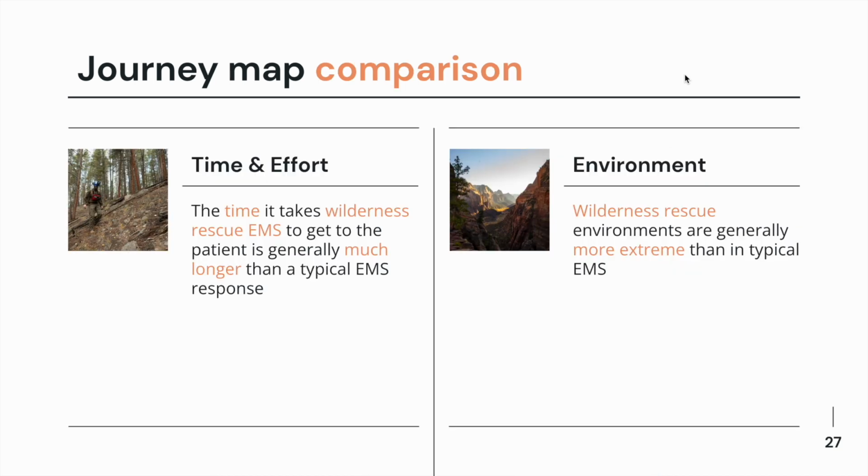I then compared the Wilderness Rescue journey map with the normal EMS journey map I created before, and came to the conclusion that they are mostly similar, except for 2 main differences. The first difference is that the time it takes for Wilderness Rescue EMS to arrive at the patient is generally much longer than the typical EMS response. And second, the environments that Wilderness Rescue EMS find themselves in are generally much more extreme.